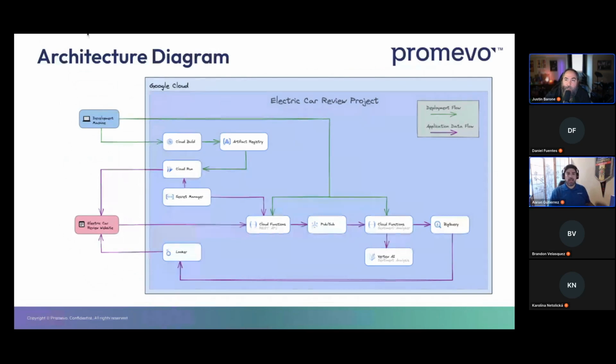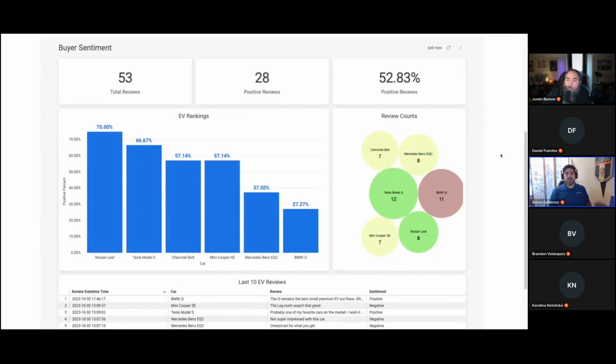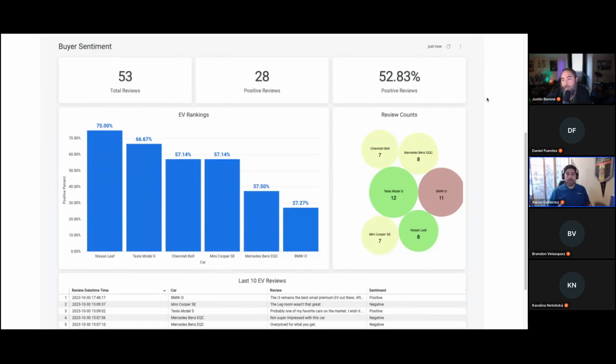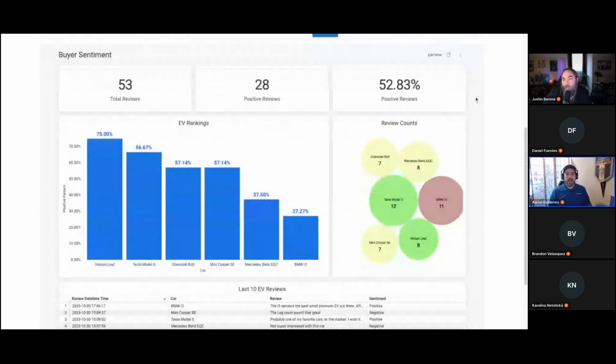Can we go back to this? Yeah, I just want to see if it showed up ever. It did. It's there. All right. Yeah, so this tool will give you a close to real time integration with users. When they submit their reviews, it'll take it and process it through that pipeline and give you a nice little visual of what's happening in terms of the car reviews.